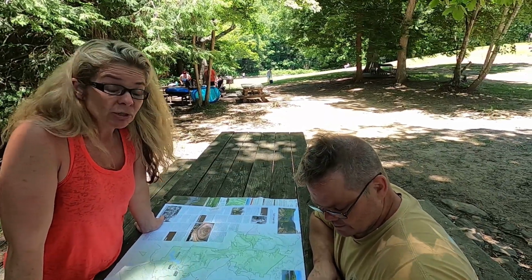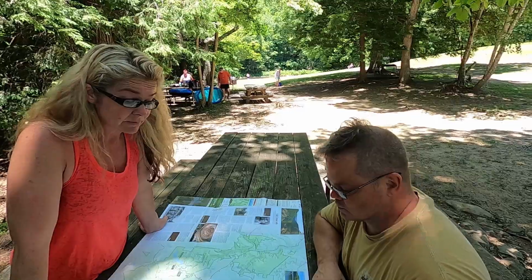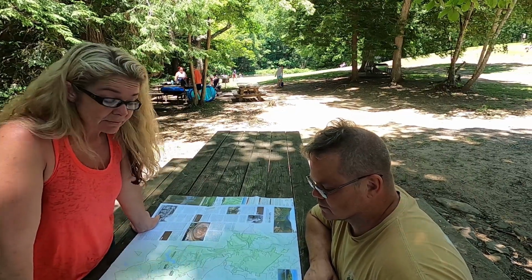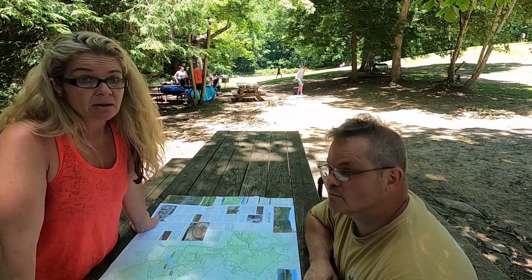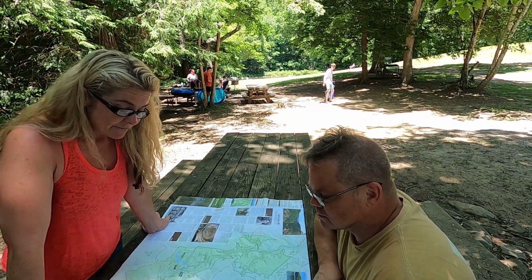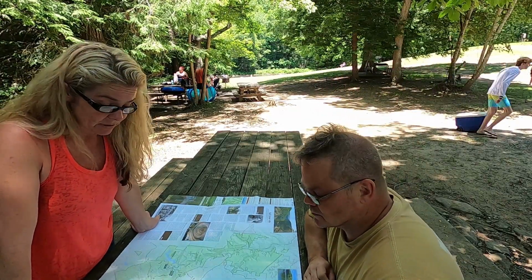A couple of things we could hit on is recreation. They do have miles of bike trails here, so bring your bicycle. And then they offer climbing and rappelling. And of course, the rangers offer events and programs, especially on the weekends, but they have weekday programs. Fishing and boating, we covered this in our video hiking to the bottom of Fall Creek Falls.